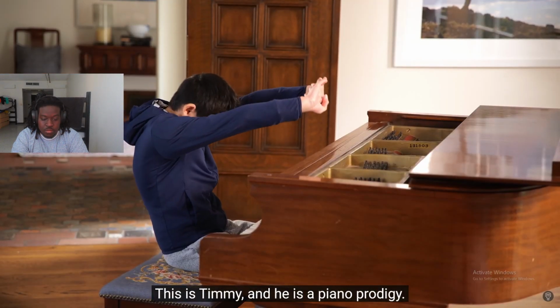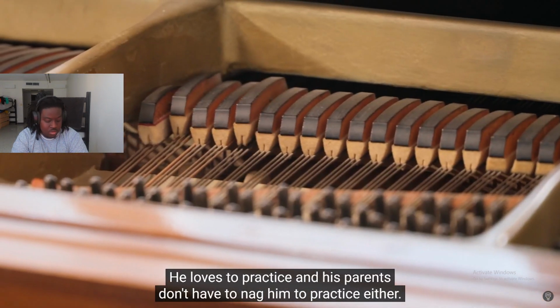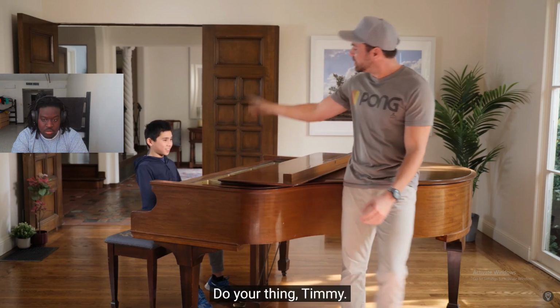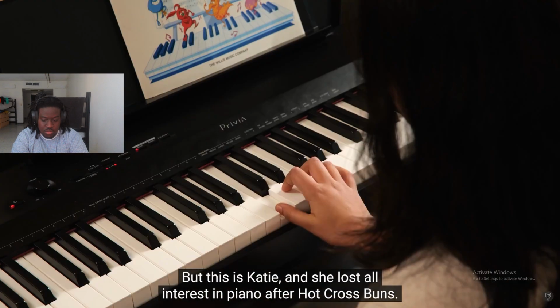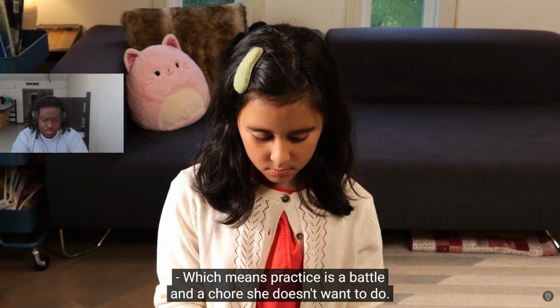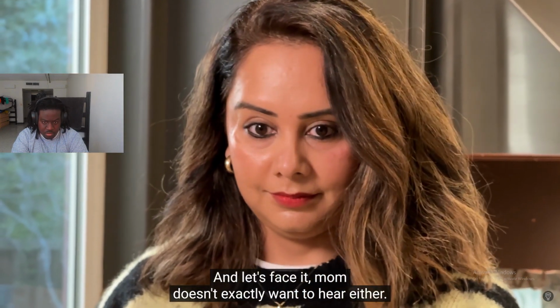This is Timmy, and he is a piano... What does this have to do? He loves to practice, and his parents don't have to nag him to practice either. I love it. Do your thing, Timmy. But this is Katie, and she lost all interest in piano after Hot Cross Buns, which means practice is a battle and a chore she doesn't want to do. And let's face it, Mom doesn't exactly want to hear either.